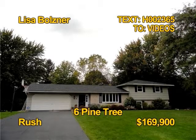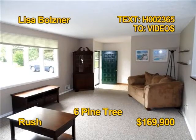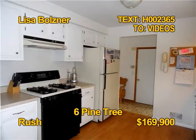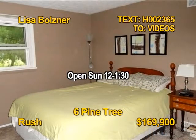This move-in ready home is in a park-like setting with a 0.70-acre lot with pool. 3 bedrooms, 2 baths, almost 1,800 square feet in the home. The kitchen comes fully appliced, and the main bath has a jacuzzi tub. 6 Pine Tree is open Sunday, 12 to 1:30 p.m. with Lisa Bolzner.